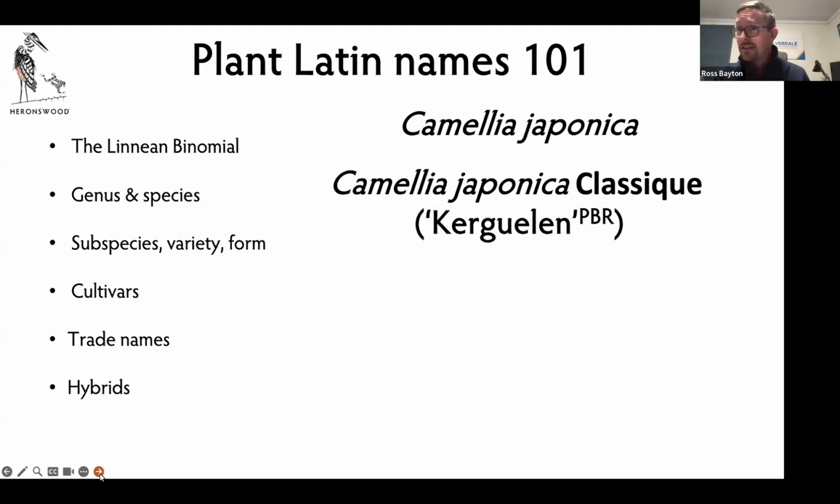When breeders are breeding things like camellias, they don't just do one at a time. They do them in their thousands. They will cross one camellia with another, gather the seed, which may be hundreds. They'll sow all of those seeds, and then they will grow on all of those seedlings. They'll look at all of them. And the reality is probably none of them will be selected as being good enough.